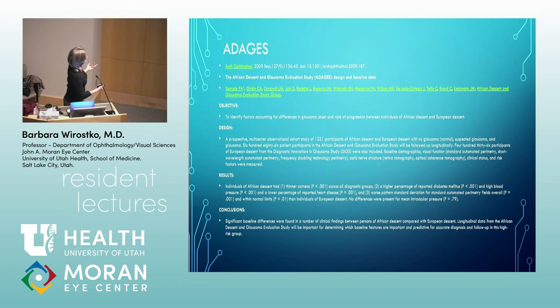They found that patients with African descent had thinner corneas across all diagnostic groups. They had a higher percentage of reported diabetes and high blood pressure, and a lower percent of reported heart disease. They also had worse pattern standard deviation on visual fields than patients with European descent. No difference with mean intraocular pressure. Significant baseline differences were found in a number of clinical findings between patients of African descent and European descent. Again, these are patients with POAG. Longitudinal data will be important for determining baseline features.